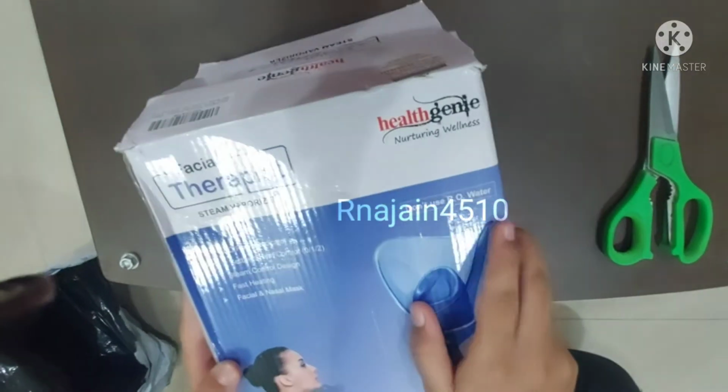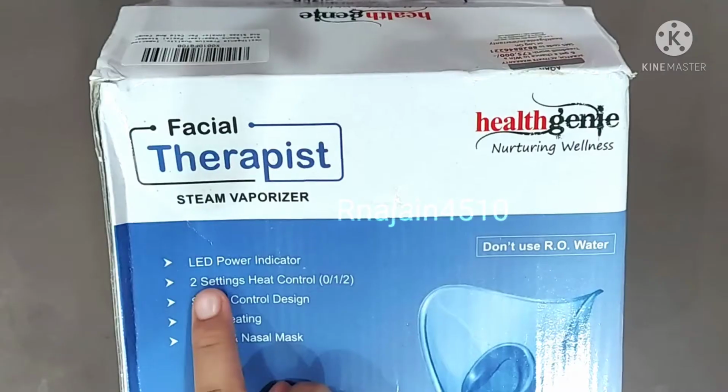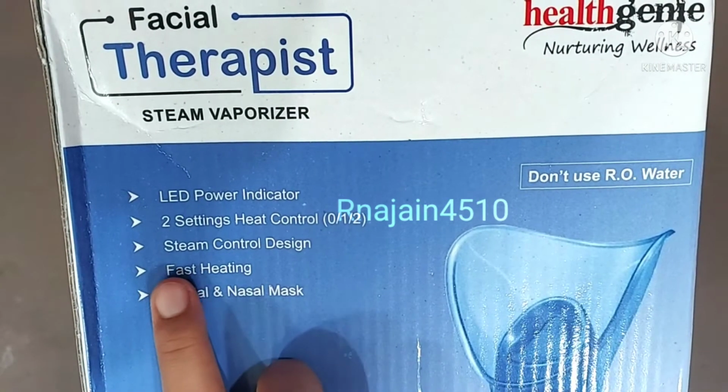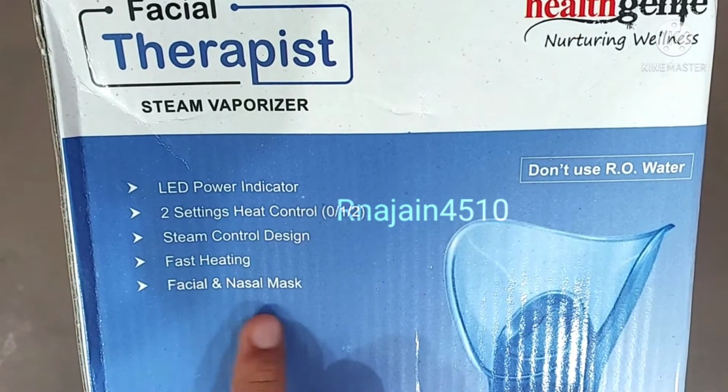So don't use RO water, and it has LED power indicator, 2 settings, heat control 0, 1 and 2. Steam control design, fast heating, and it is also for facial and nasal mask.